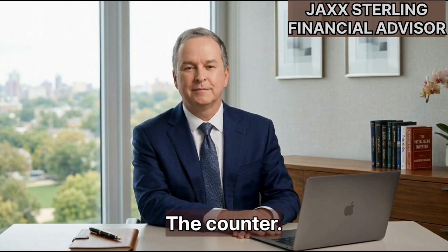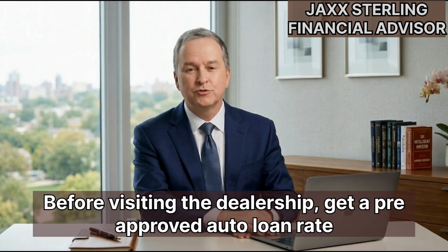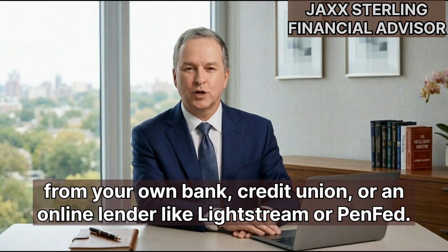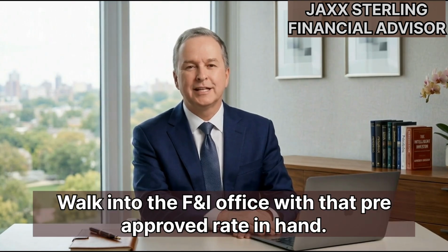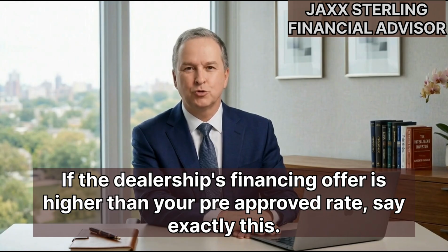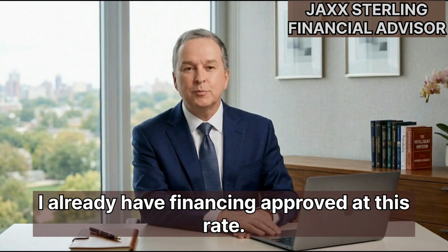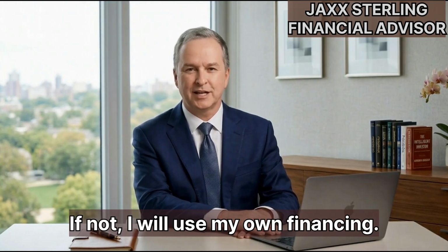The counter. Before visiting the dealership, get a pre-approved auto loan rate from your own bank, credit union, or an online lender like Lightstream or PenFed. Walk into the F&I office with that pre-approved rate in hand. If the dealership's financing offer is higher than your pre-approved rate, say exactly this: I already have financing approved at this rate. Can you beat it? If not, I will use my own financing.